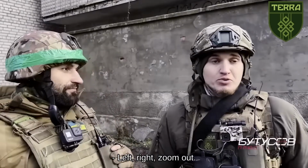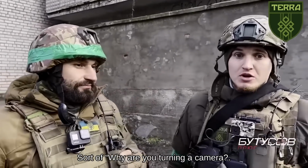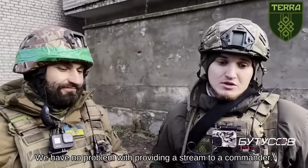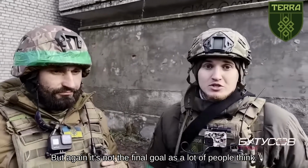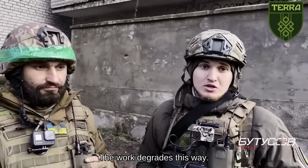Left to right, zoom out, and sometimes we receive this order in a hysterical tone. Sort of, why are you turning the camera? The atmosphere has to be comfortable for everyone. We have no problem with providing a stream to a commander. Maybe it is useful for him, but again, it is not the final goal, as a lot of people think. You showed a stream, and the job is done. The work degrades this way.